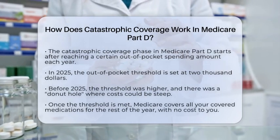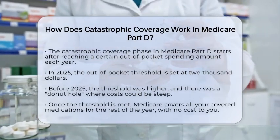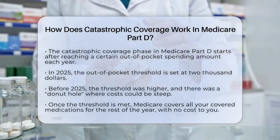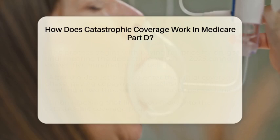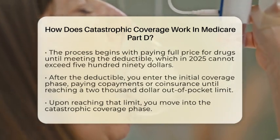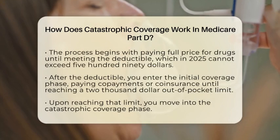Before 2025, it was higher, and there was a gap called the donut hole where costs could be quite steep. Now, once you hit that $2,000 mark, Medicare covers all your covered medications for the rest of the year. You won't pay anything for your prescriptions during this phase, which can be a huge relief if you need expensive medicines. Getting to this point involves going through earlier stages.